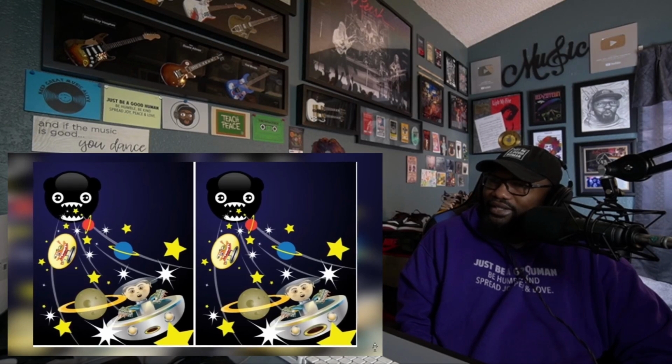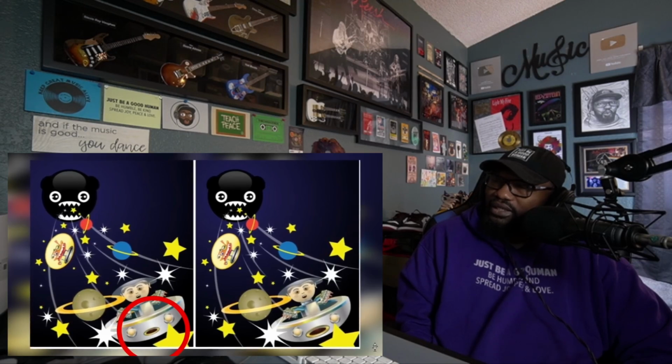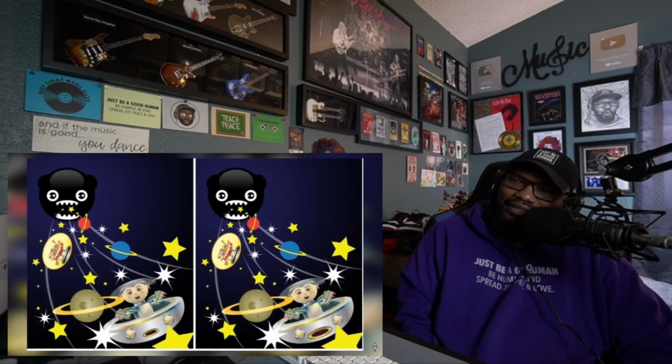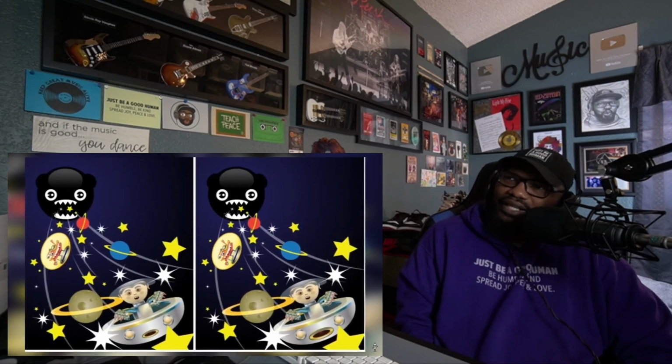It can give you a headache after a while. The answer is actually with the hole in the front of the boy's spaceship. The hole on the left is much smaller than the hole on the right. If you were lucky enough to set your gaze there the first time, you may have gotten it right away. If not, I hope you enjoyed the back and forth that it took to finally spot that difference.